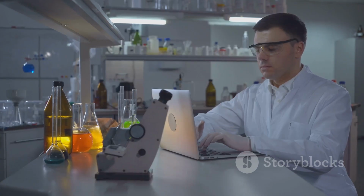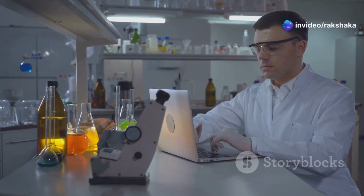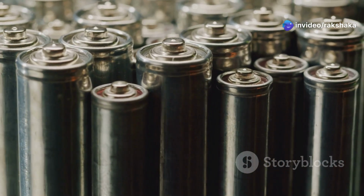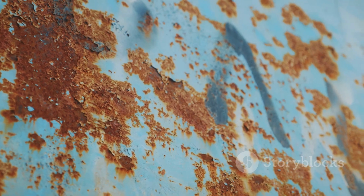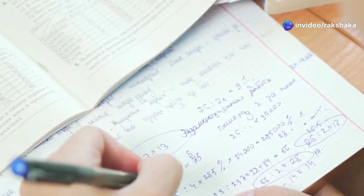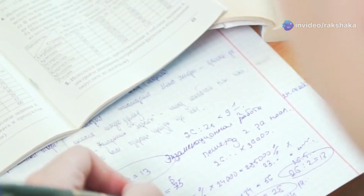Electrochemistry is not just a theoretical concept confined to textbooks, it's a fundamental process that powers our lives. From the batteries in our devices to the production of metals like aluminum, electrochemistry plays a vital role. Even the rusting of iron, a common phenomenon, is an electrochemical process. Understanding electrochemistry unlocks a world of knowledge about how energy works and how we can utilize it efficiently.